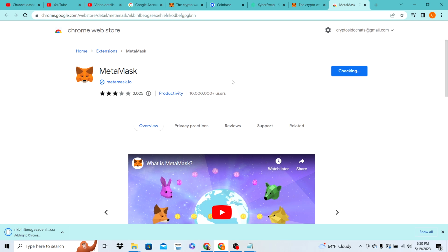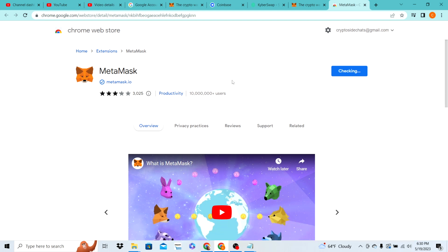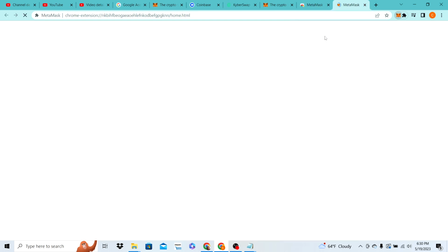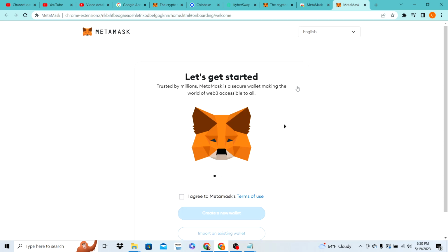Basically, it's a Chrome web store extension you're putting on your Chrome browser. But MetaMask is a self-custody wallet, which is pretty cool. So while it loads, we'll do that.